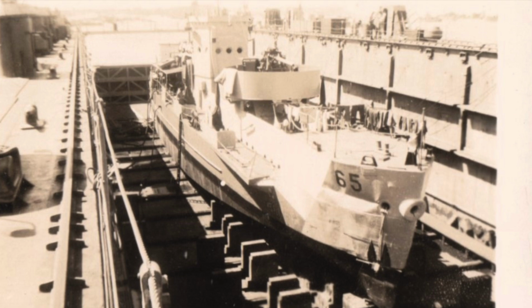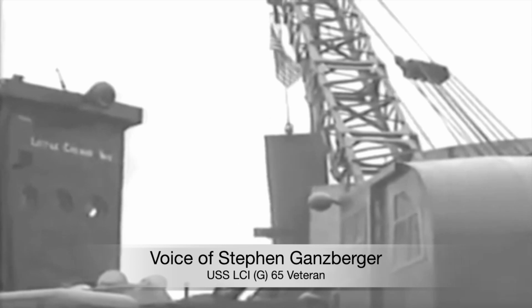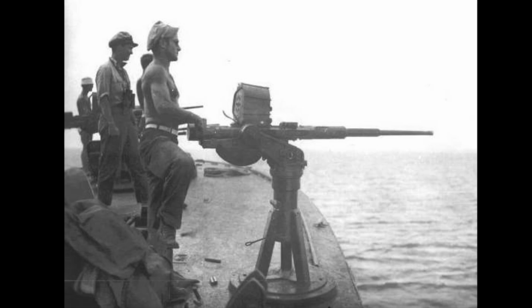Five months before J.R. Reid joined the crew, another sailor, Stephen Ganzberger, also joined the crew of the LCI-65 on January 16, 1944. Like Reid, Stephen Ganzberger also remembered what it was like converting his landing craft LCI into a heavy gunboat. We didn't land any troops. They changed this. We eliminated the ramps off of it, and we put a 3-inch 51 and a quad 40 on there and some more 20mm. We were heavily loaded with firepower for a little ship.